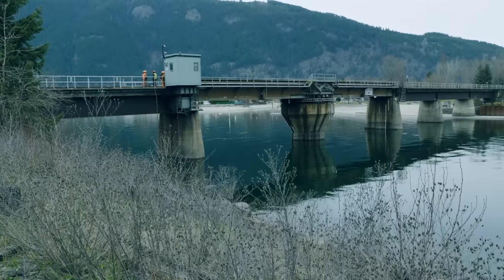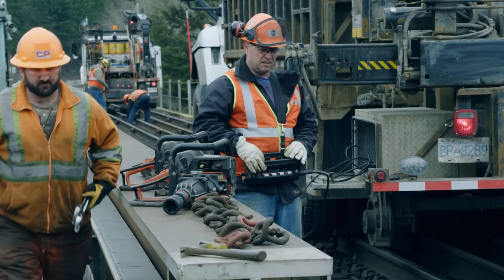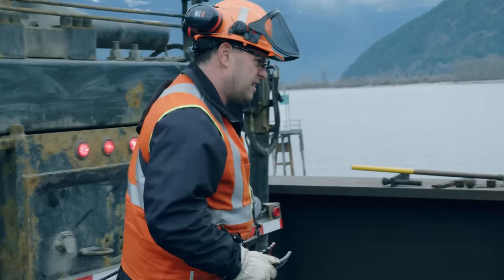At the Sycamore Swing Bridge. Pop, you want us to head down the other way and start knocking clips off? The tracks are clear and Chad's crew is ready to start the big job.